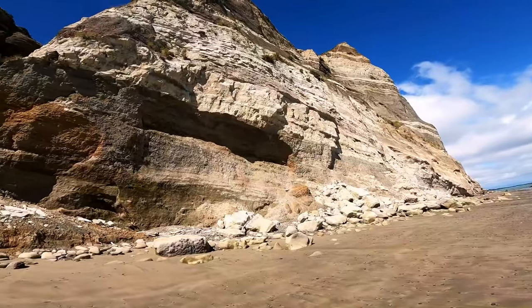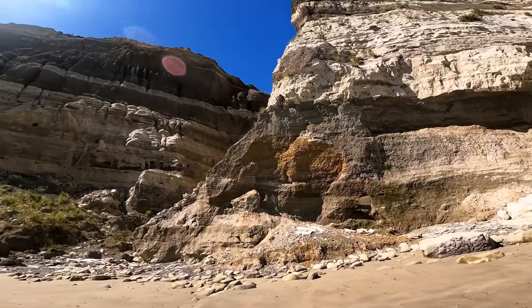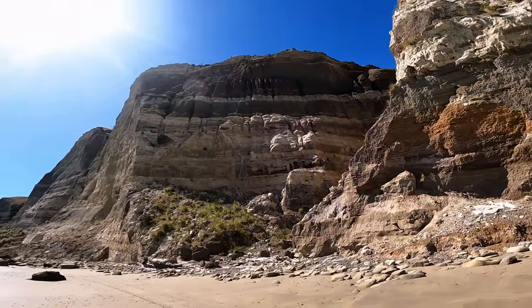So I'm now past the furthest point that I've ever been on this walk or this ride today, and just look at the geology here, man, it's mind-blowing.